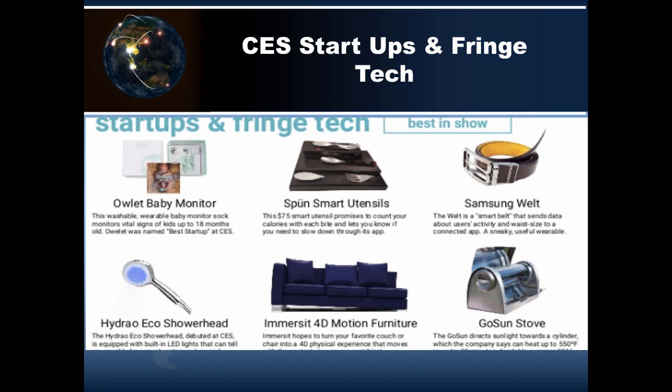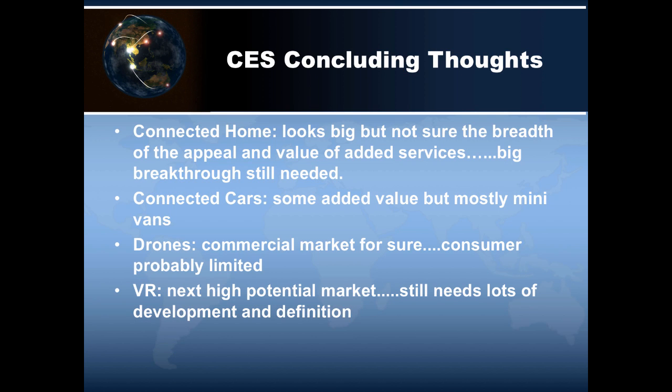A Hydro Echo shower head with built-in LED lights and all that other sorts of stuff. 4D motion furniture, not sure what that's all about. And a GoSun stove, how to harness solar power to cook things. So just to mention a few.